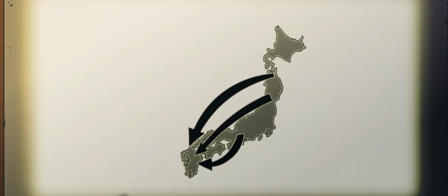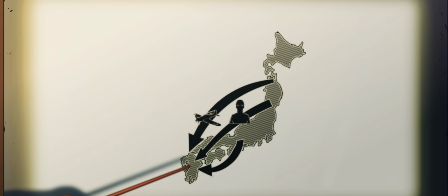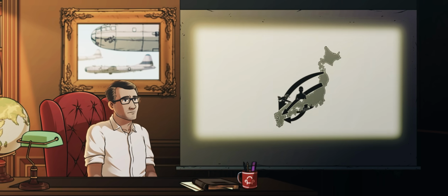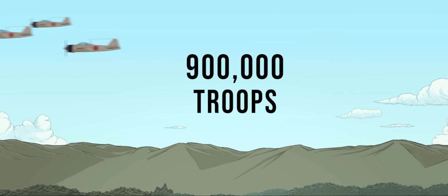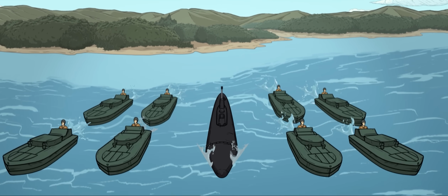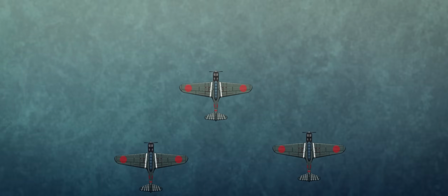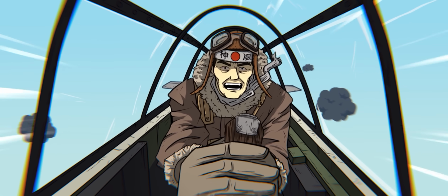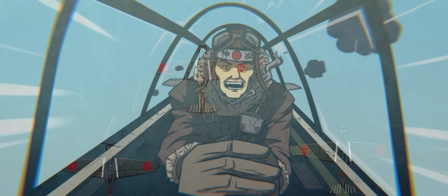Delays favored Japanese defenders. Food remained an issue, but more troops, planes, and attack aircraft were reallocated to Kyushu. The number of defending troops swelled to 900,000, with thousands of suicide motorboats, mini-subs, and kamikaze planes at the ready. US forces launched X-Day on December 1st. The threat of suicide attack craft from the air, on sea, and under the sea loomed large.